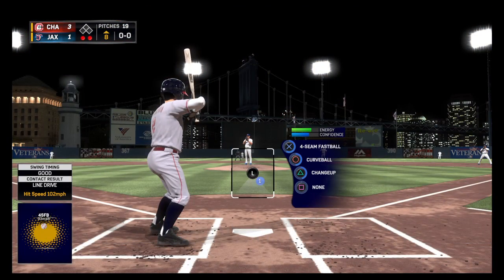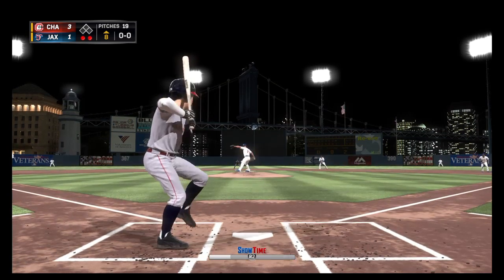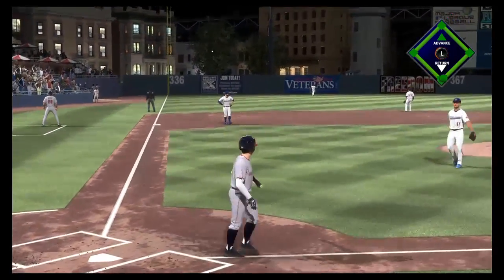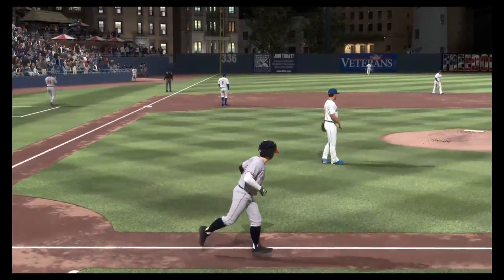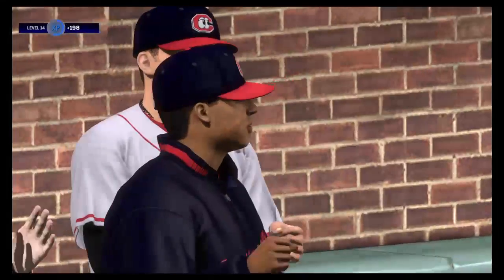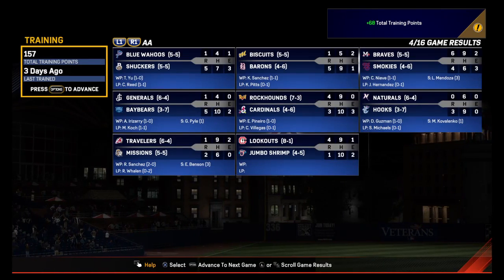In now, number 2. He got on top of one and was a ground out victim last time. Here's a shot to left field and deep. Look at this. Out of here. A solo shot, and they add a 4-1 finish in this evening's game. Joe Gomes earns his first win of the season.